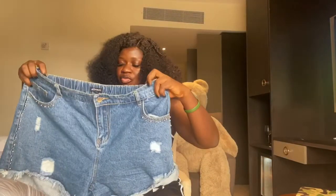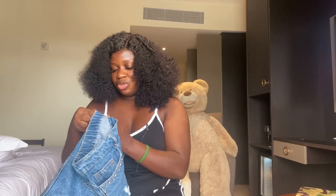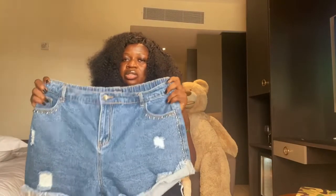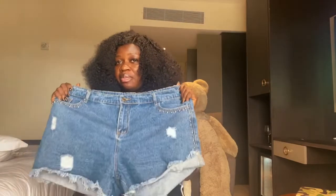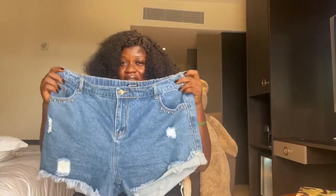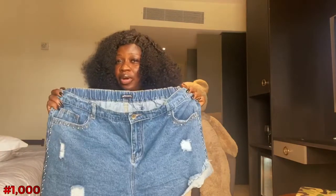So guys, the first item I'll be showing you is this really nice shirt here, and I got this in a size 2XL. I like this so much because it is really comfortable. It's a bit bigger than me. When I wore it, there was this really big space. I'm going to put a picture of it here. I love it so much. It's thrifted. How much did I get this? I think 1,000 naira.